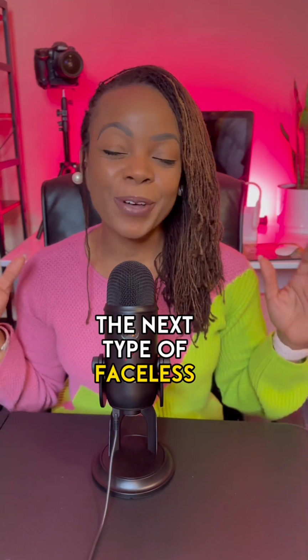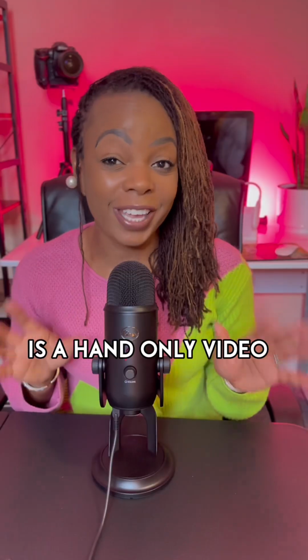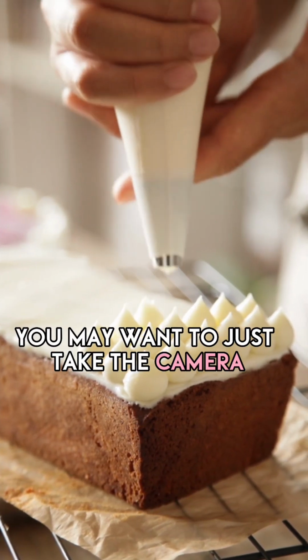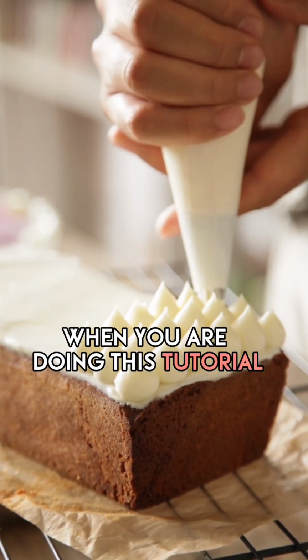The next type of faceless video that you could record is a hand-only video. If you are a baker and you are baking your favorite cake, you may want to just take the camera and put it on your hands only when you are doing this tutorial.